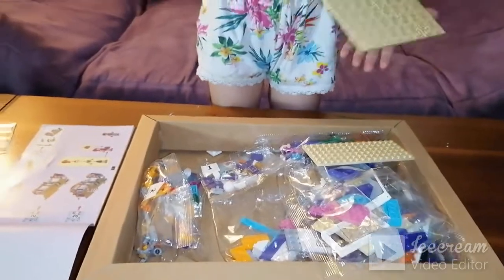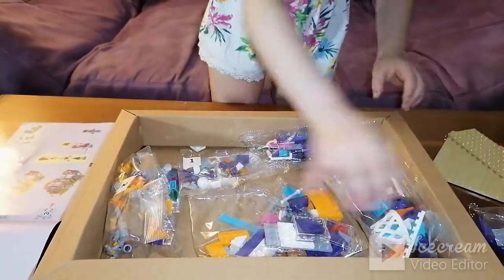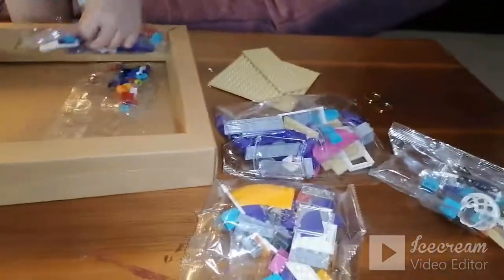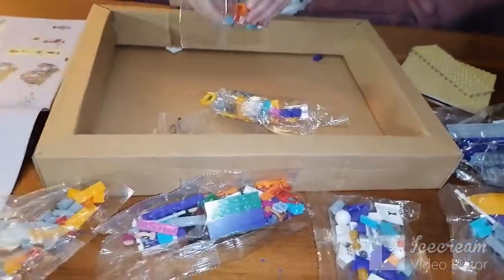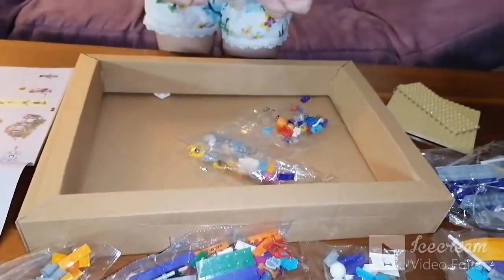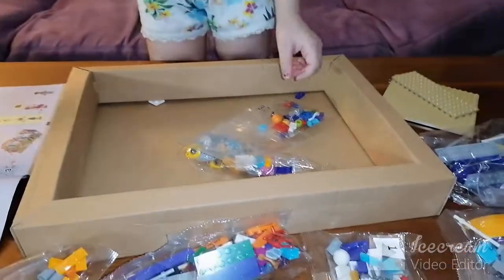I need the characters now. This one. Wow. This is kind of cool and big. Let's take these out. What are these? Oh, whatever. We're going to see in the camera.